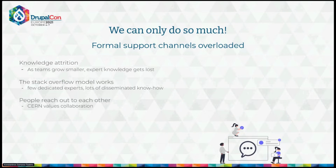On the other hand, we realized that the Stack Overflow model works. We all use Stack Overflow, right? It's a community where there are a few dedicated experts and many people that might know a little bit. So you ask and you expect that anyone, not simply the expert, is going to be able to answer your question, maybe not perfectly from the beginning, but it is information that will help you. And that information stays there. It is documented and everyone can access it afterwards. So that is how this model battles knowledge attrition.